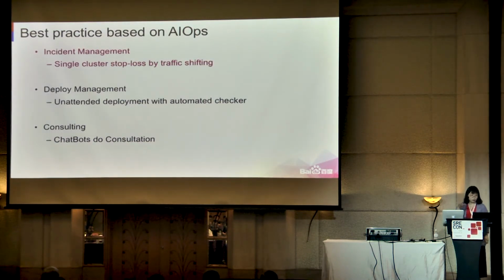Okay, in this part, I will give 3 practices to show how to build operation applications based on our AIOps model to improve the quality and the efficiency of certain operation jobs. First one, in the incident management topic, we achieved a single cluster stop loss by traffic shifting without any manual intervention. And in the deploy management topic, we use the automatic checker to implement unattended deployment. And the automatic checker improves the checking efficiency and successfully limits the failure into a single cluster.